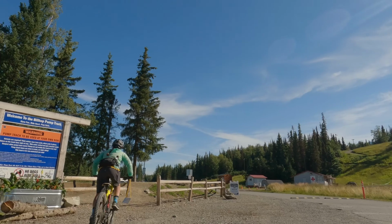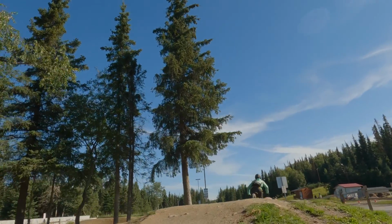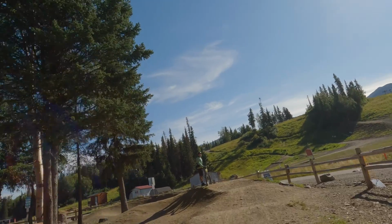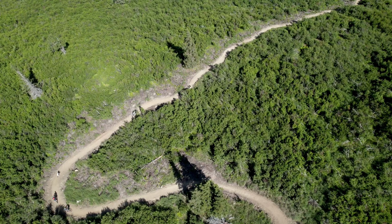I think it's a really cool thing as a resident of Anchorage too, that we can say that we have a ski area in town. I mean, there's not a lot of cities that have that. I think people are still learning about the bike park and learning that it's here and what it is. Any user can come up, whether it's your first time mountain biking or you're an experienced rider. We want to have something you can have fun on. It's something I think is good for everybody in Anchorage.